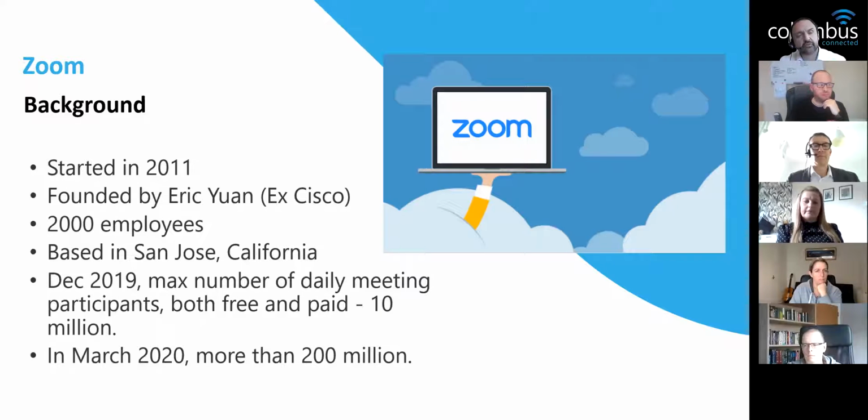Zoom started in around January 2013, and by May they'd already claimed 1 million participants, and by 2014 they had 10 million users. And by February 2015, the number of people utilizing Zoom reached 40 million individuals and 65,000 businesses. And the company has hosted over 1 billion meeting minutes since it was established.